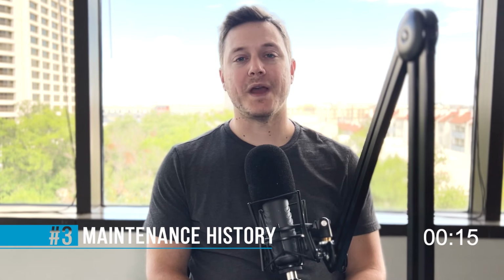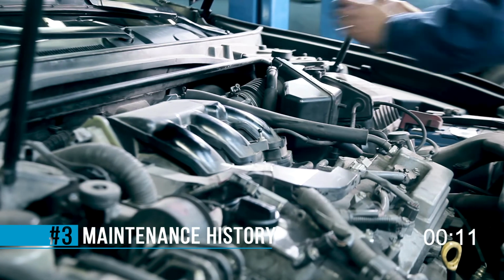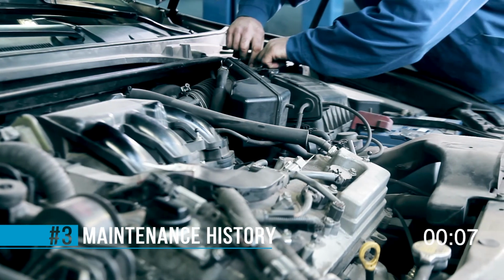Number 3, maintenance history. Your vehicles don't do any good for you if they're in the garage. So make sure that you retain an accurate maintenance history, including past, present, and future maintenance records.